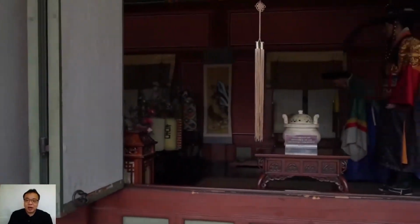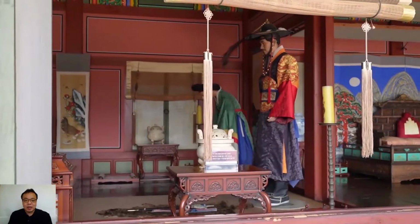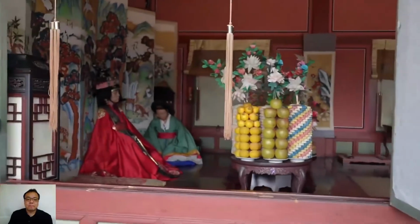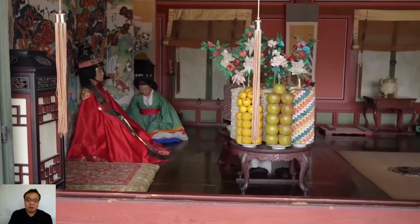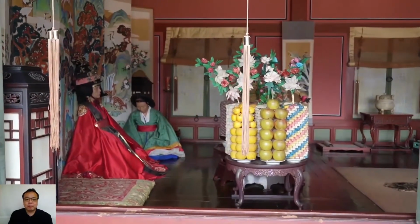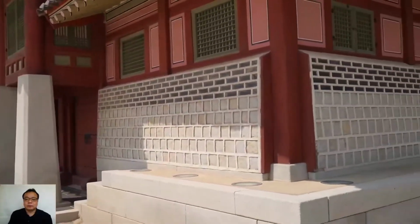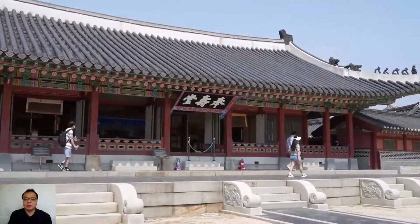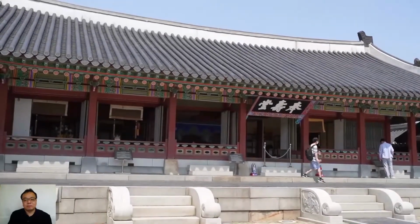So you can see the layout and the feast food of the 60th birthday party. This food is stored inside this building to recreate the moment of the birthday ceremony. Yeah, they recreate the moment of her birthday party. So this is Bongsundang, praying for the longevity of King Jeongjo's mother. It shows King Jeongjo's filial piety towards his mother and father here.